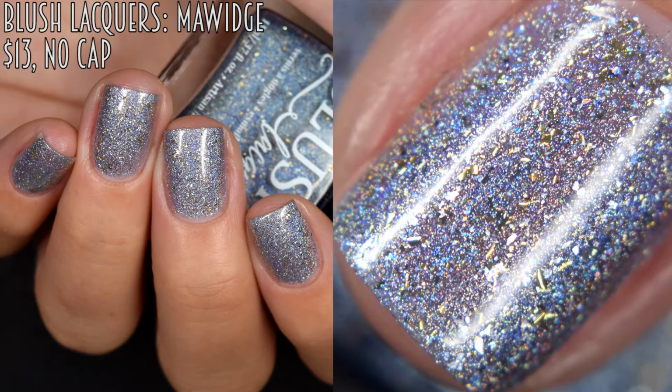You're definitely going to want top coat to finish this off. It's going to help the holographic stand out a little bit better, and it's going to hide any kind of texture that these holographic glitters might create. That being said, this one is also going to take some scrubbing to remove. So in my swatch photo, you're going to see 2 coats of Mawidge and a glossy top coat.